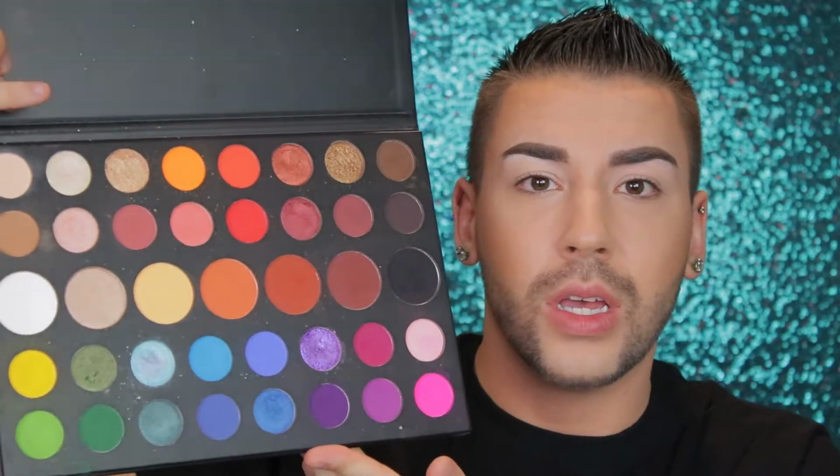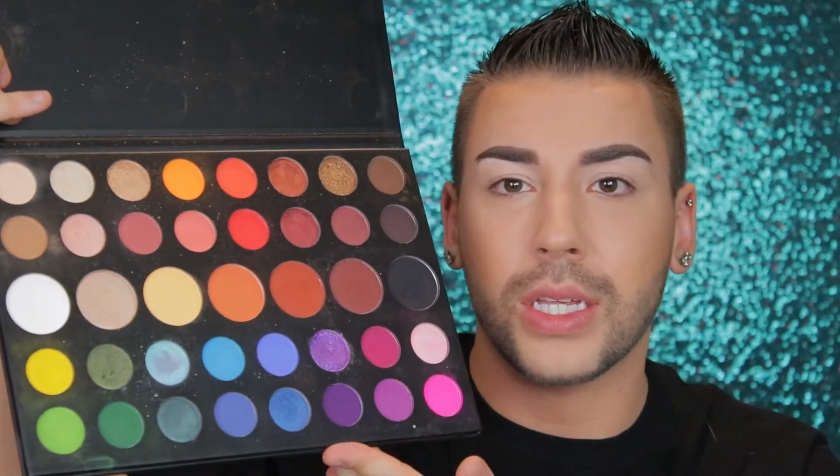I love this palette. I love how many different tones there are, how many different shades. Truly, you can create almost any look with this. So I have used this so many times. The blendability, the pigment, everything about it is really good. So I'm really, really, really happy that I have this palette. I hope to have it for much longer, and I'll probably buy a new one when I need to.